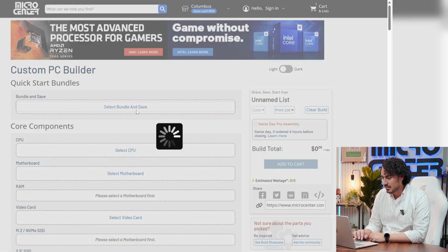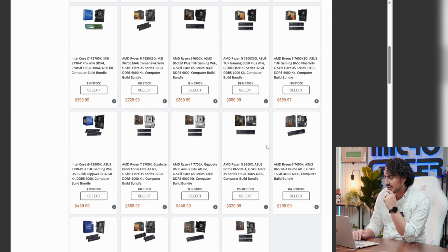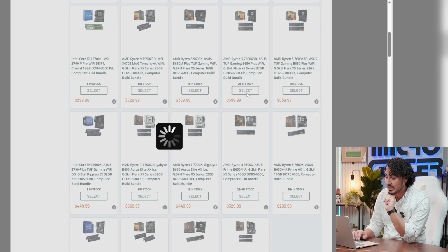All right, so I cleared my build. I want to start over. I want to aim a little bit higher, but I want to use the same 7600X3D bundle. I know that that CPU can go pretty far, especially into 1440 gaming.